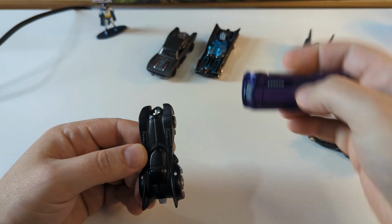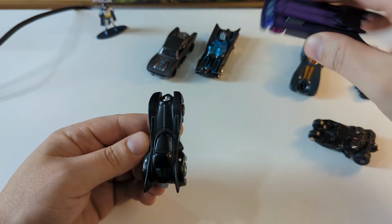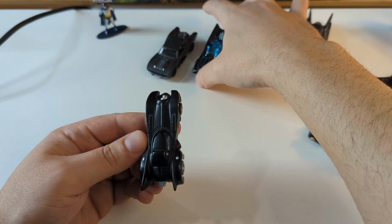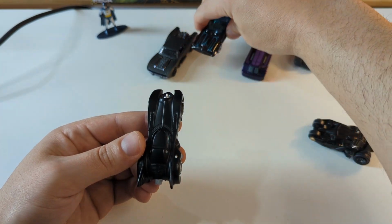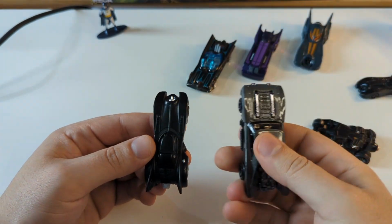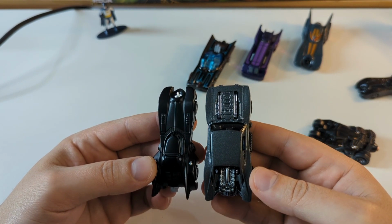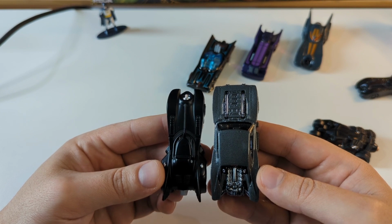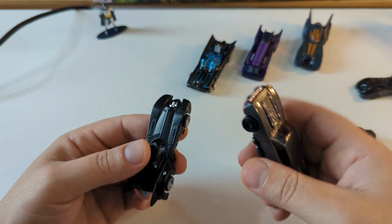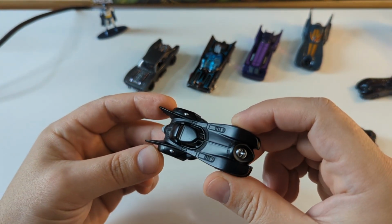And here it is next to the animated series Hot Wheels Batmobile. And here it is next to the classic Hot Wheels Batmobile. And finally, the Batman movie Batmobile. This car is a little shorter than the others. Lengthwise, it's not as long, and it looks like it's very close to the Tomica length, but the Tomica is still smaller. So not very happy with this in terms of size.